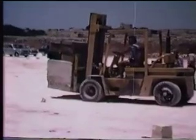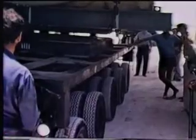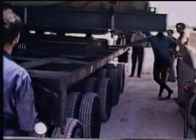Upon arrival on the job site, the first tank was unloaded on concrete blocks by means of the built-in hydraulic jacking system of the trailer. The other three tanks were transported the following 2 days, thereby completing another successful Jumbo job well ahead of schedule.